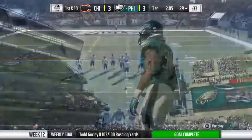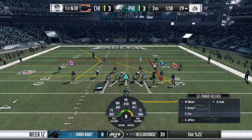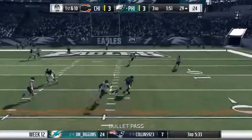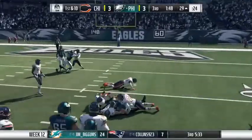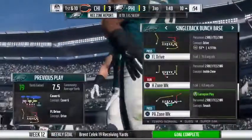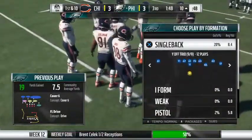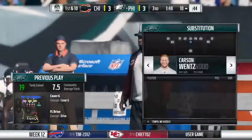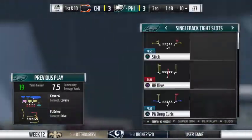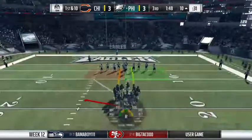So many teams want to throw the ball in this situation nowadays, but I love watching a team that has enough confidence to go ahead and run the football in that situation. It's almost a tendency breaker. Wentz now on first down. And bringing it in, this is Selleck over the middle. And he takes it down to the 10-yard line. Red zone opportunity.